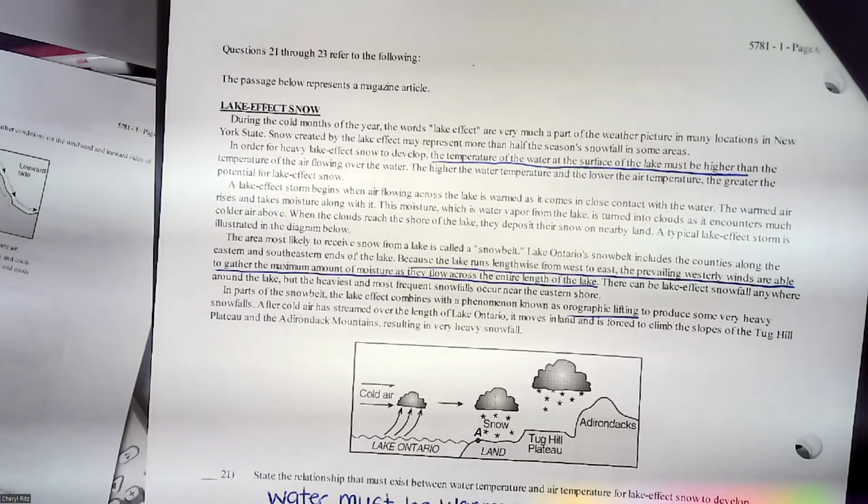But this is what they do, is they take a concept that a lot of people know about, lake effect snow, and they mix it with stuff you do know and put it in a reading. And then what did you say, Jake, when I totally just ignored you when you spoke? What did you say about this question? Didn't even have to use the picture. The picture may have helped, and I think you should have used the picture, Jake, but just saying.